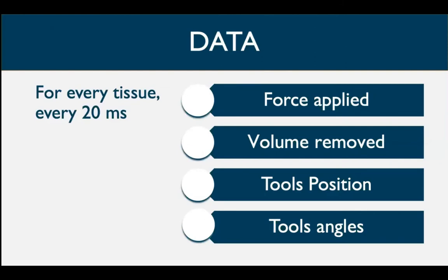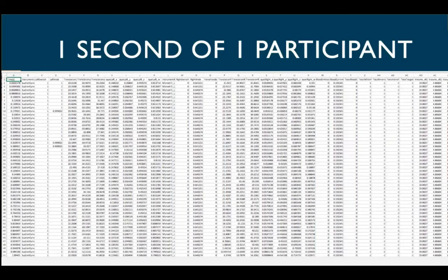So the NeuroVR, like I said, measures everything. So every 20 milliseconds, the simulator records your force applied, the volume you removed of every tissue, the positions of your tools while you operate, and then the angles of your tools as well. So really, you have a bunch of data to deal with. And just to give you an idea, this is a spreadsheet of half of the data that we get for 1 second of one participant. So it's really a bunch of numbers that we need to analyze and deal with.